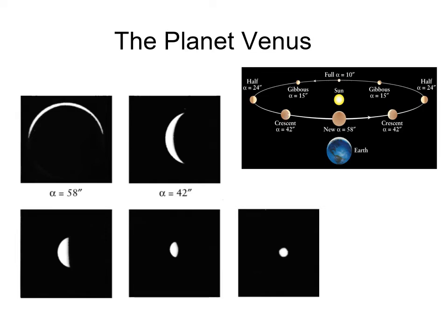Your book kind of runs Mercury, Venus, and Mars all together. I like to take a more traditional approach and cover them in order: Mercury, then Venus, then Mars. So let's do Venus next. We've already talked about how Venus is always between the Earth and the Sun.